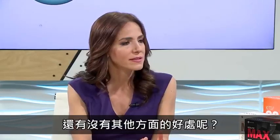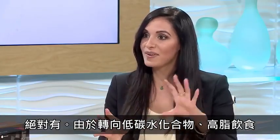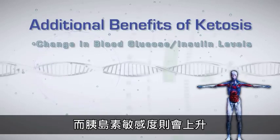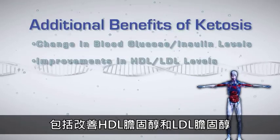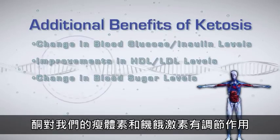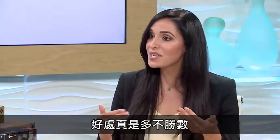Are there any other benefits aside from maximizing their energy supply? Absolutely. Because the diet is moving to a lower carbohydrate, higher fat diet, the first thing we see are changes in blood glucose levels and insulin levels. So we're going to see the insulin levels go down. We're seeing improvements in insulin sensitivity, changes in metabolic syndrome markers like cholesterol, so improvements in HDL cholesterol and LDL, even changes in blood sugar levels. We also know that ketones can impact our hunger hormones, our leptin and ghrelin, so we're seeing changes in food cravings, our sense of satiety or desire to eat, so a lot of really great benefits.